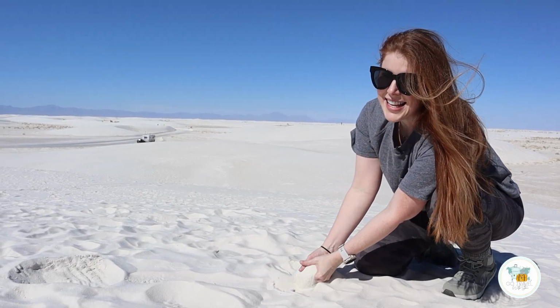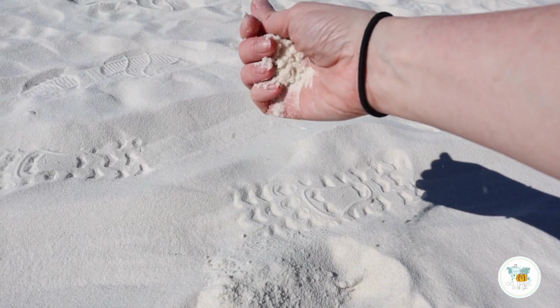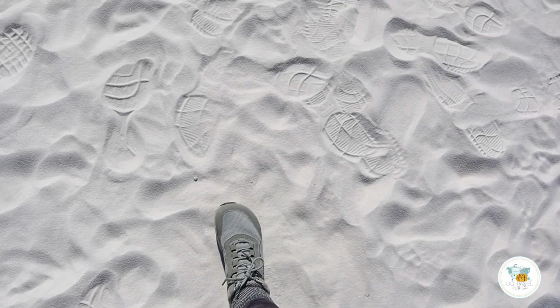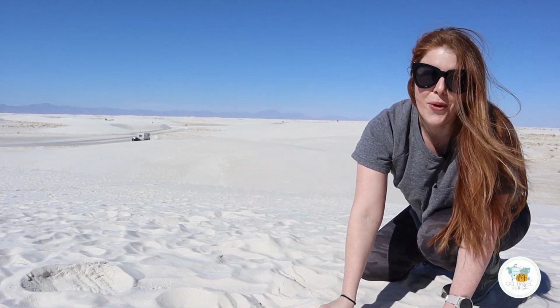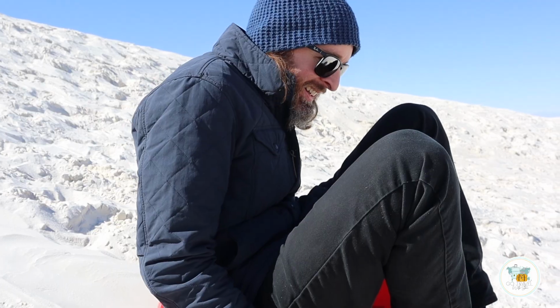The thing about White Sands National Park is it's not actually sand, it's gypsum. The mountains contain gypsum, and it's soluble, kind of like sugar or salt. So when it rains, the gypsum in the mountains dissolves, and it comes down here into the basin where it can't escape because there's nowhere for the water to go. And then when the water evaporates, you get gypsum that's like sand.